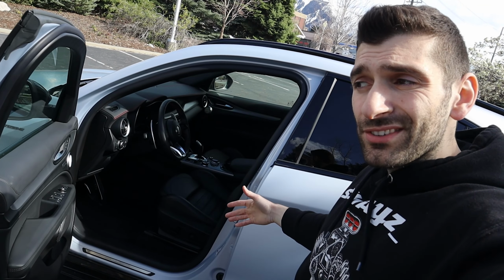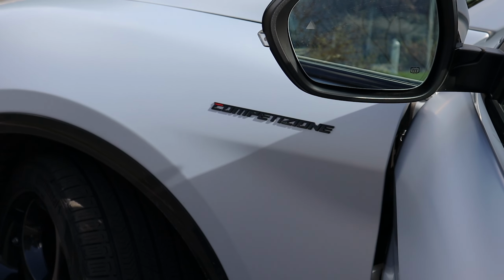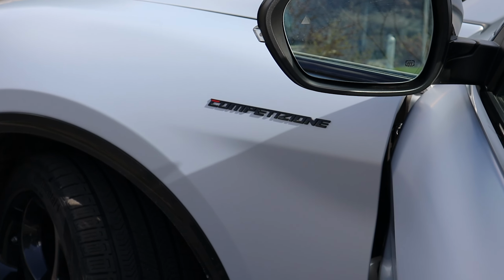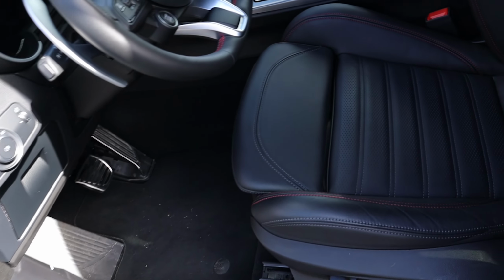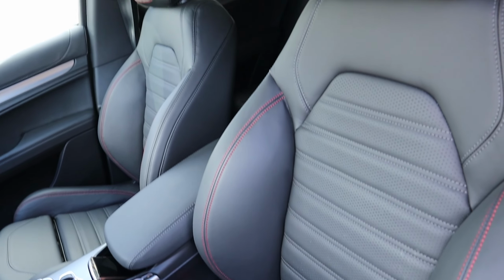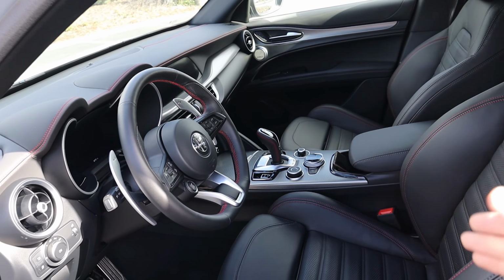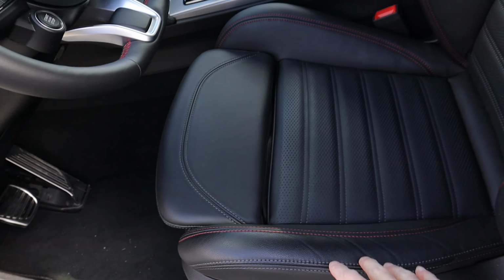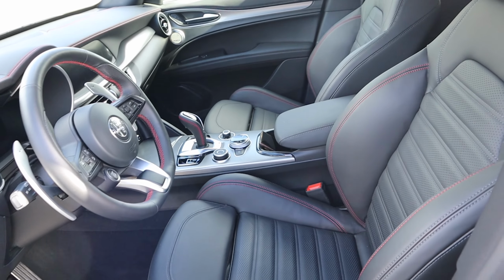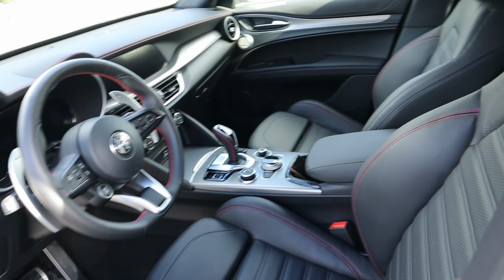Now, the last feature I wish was a little bit better on the Stelvio is the interior color options. So like I mentioned in other parts of this video, this is the top of the line Competizione trim level, which I'm sure I'm mispronouncing. But that being said, black with red stitching is really the only color option you can get on the inside of this vehicle, which is really odd because some of the lower trim levels of this vehicle you can get with a red seat interior, which would look amazing for this top of the line trim level, but unfortunately this is the only color option you can get.